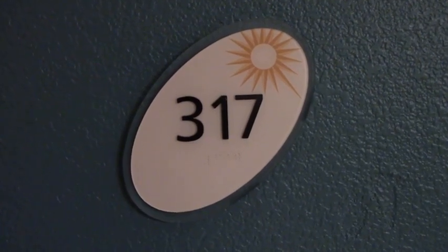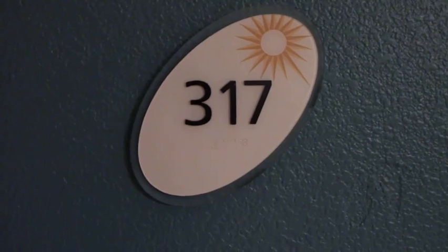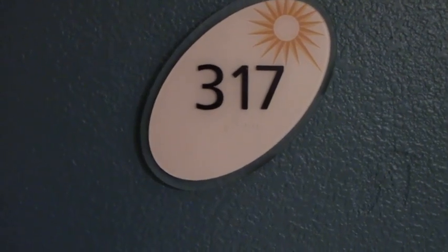We're at the La Quinta Inn and Suites in San Diego, California, near Mission Beach. And let's go check out our room and see what we got for this year's trip. It's the door right here. In here... Oh, hi everybody.